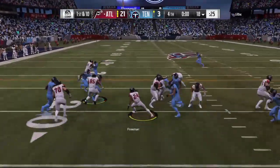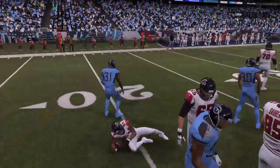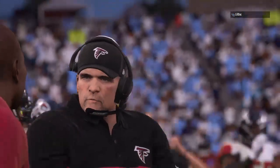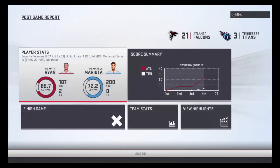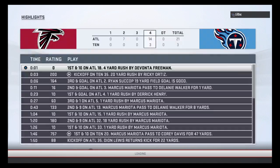Ryan on the handoff. It's Freeman. And he'll be taken down here, and that is how this one is going to come to an end. A road win in the National Football League. Charles, you never take that for granted, no matter who you're playing, no matter where you're playing. You take it and you run.